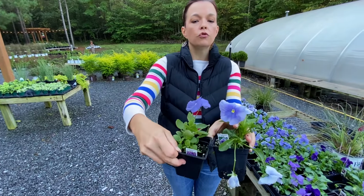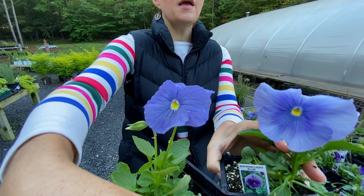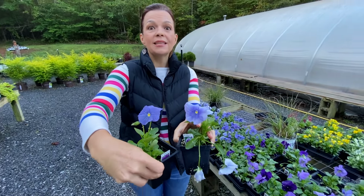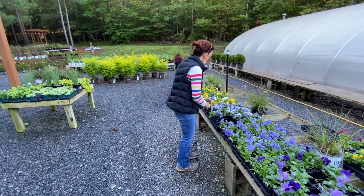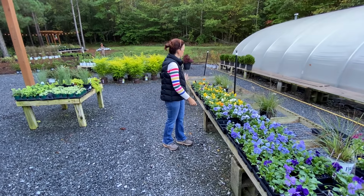So true blue is that one, and then you have the light blue, which is a nice icy blue, and we're going to mix a lot of silver with it. So that's one that I'm really excited about. Can't wait to show you, but that's going to be gorgeous. Then we do have some mixes over here.